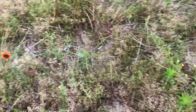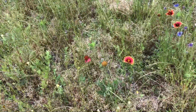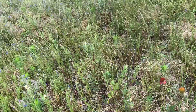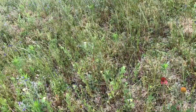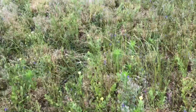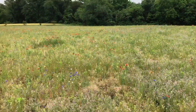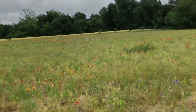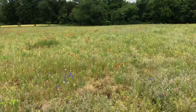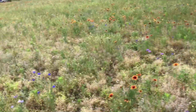As you can see, I'm thinking right now I probably should have just let it go and spun seed over top of this. We're gonna leave this. I was gonna plant it in beans after my wheat. I got wheat over there. I was gonna plant it in beans after wheat, but I'm gonna let her go for this year, see what happens, give it another year.